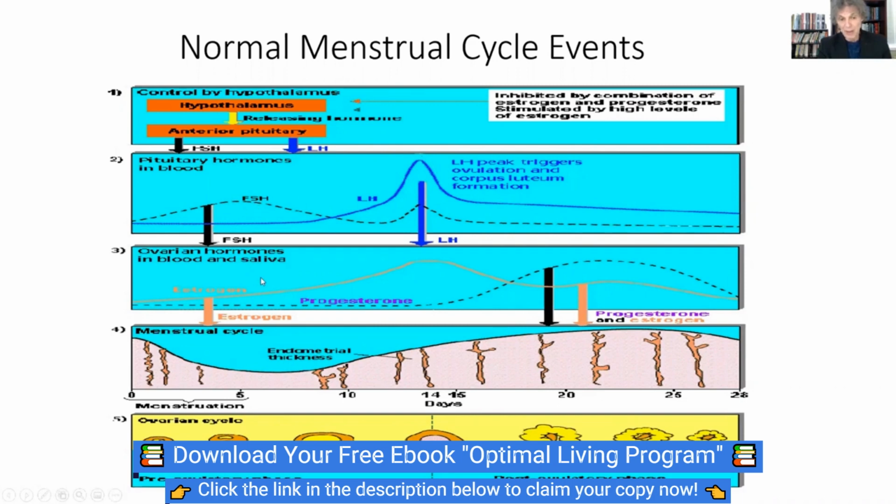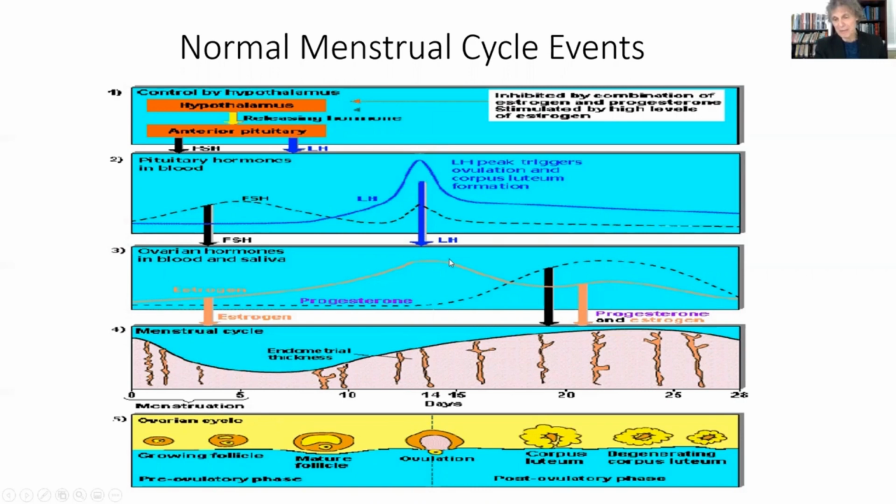As the follicle is developing in the ovary, it's secreting estrogen. And the more it matures, the more estrogen it secretes. So in the first part of the menstrual cycle, estrogen is the dominant hormone. And then after ovulation, the follicle that's still rolling down through the fallopian tube is still secreting some estrogen. But after ovulation, the part that's left behind in the ovaries, remember, is the corpus luteum, and that starts to secrete progesterone. So in the second half of the menstrual cycle, progesterone is the dominant hormone.